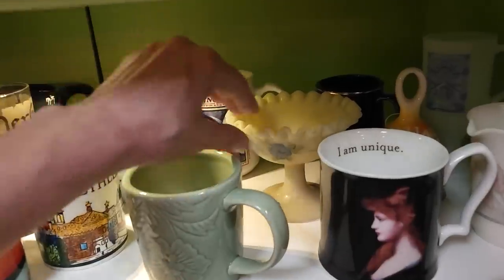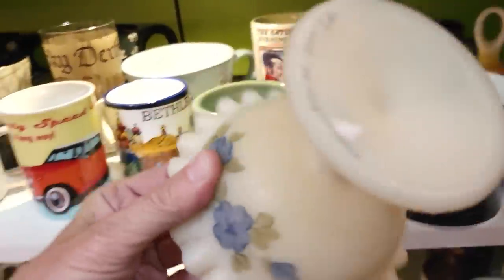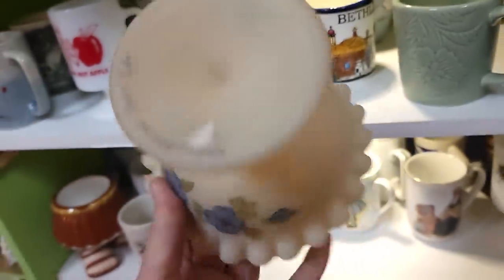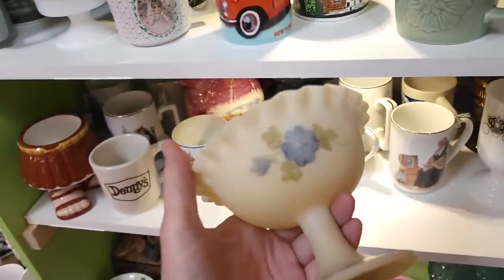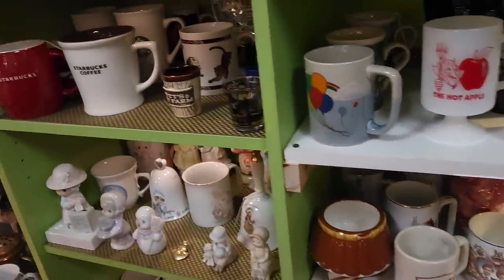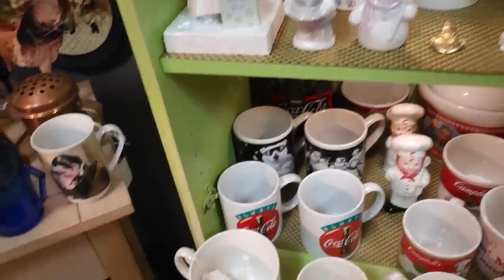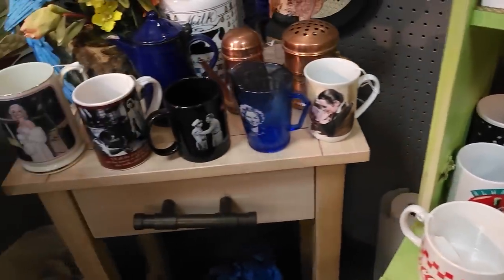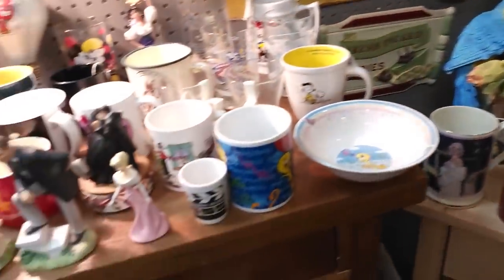Ooh, a little custard glass. Are you Fenton? You are Fenton. How much are you? We might have to get a price on this little guy. I bet he glows too. And I think I took my black light out of my purse for something. So that would be just something I would do. But that's okay, because when I do the haul, I'm going to show you everything.